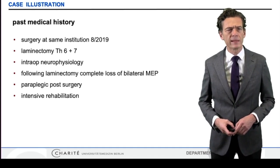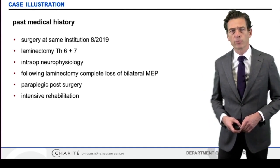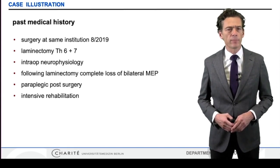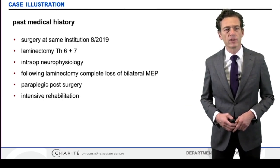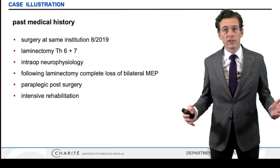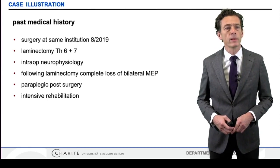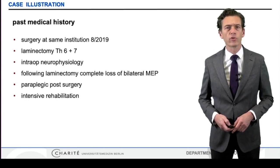So the surgery was performed immediately at the same institution, and the laminectomy was performed over 2 levels. And the surgical team performed the intraoperative neurophysiology, and immediately following the removal of the 2 lamina, the patient went into spinal shock and had a bilateral loss of the motor evoked potentials. And this was confirmed postoperatively when the patient presented with a complete motor loss in both of his legs. And unfortunately, the disc was not removed since the surgery was stopped as soon as the patient had deteriorated by neurophysiological means. The patient first did not recover, and he underwent intense rehabilitation and slowly showed some improvement.